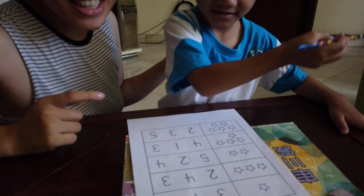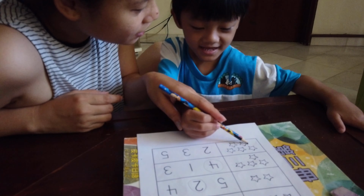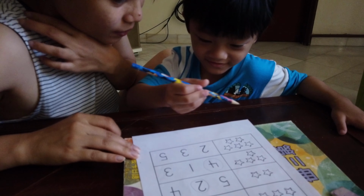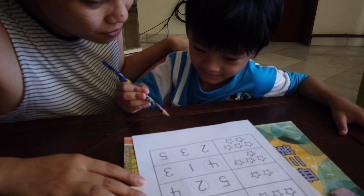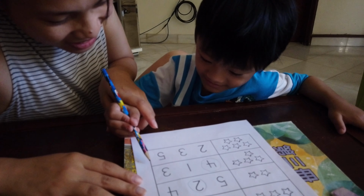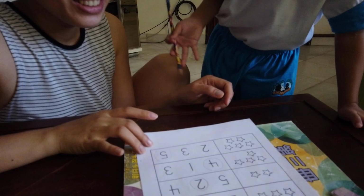Kanina, left ang ginagamit niya, ngayon naman right. Now, this last. Okay, count the star. 1, 2, 3, 4, 5. Yes. Okay, find the number 5. Here, number 5. Where is the number 5? Circle the number 5. Okay, do it. Eugene, circle. What is this number? 2. This one? 3. This one? 5. Yes, so circle the number 5. Circle. Wow, very good!